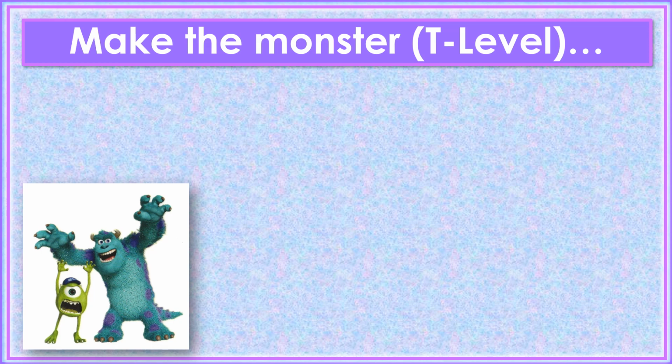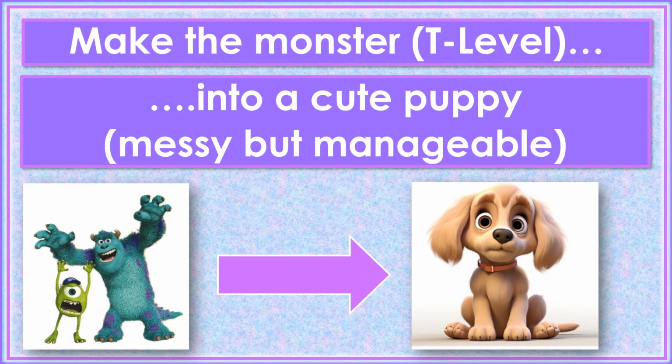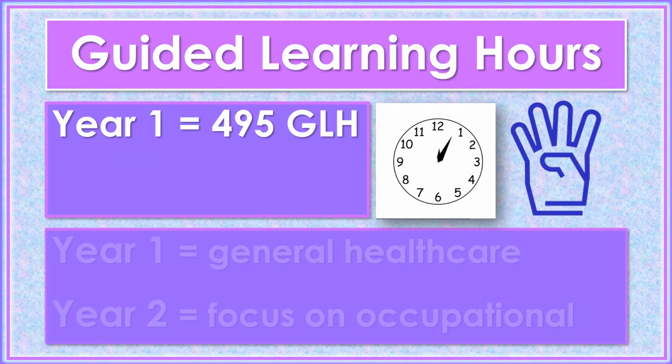Learning objective: make the monster, the T level, the "I feel really worried about it, oh my gosh, I don't really know what I'm doing", into a cute puppy. Messy but manageable. So the learning aim really is about lessening worries, anxieties, lowering your stress. You're not alone. There are a lot of teachers in the same position as you, and no monster is too big to not conquer. No mountain's too big. You can do this.